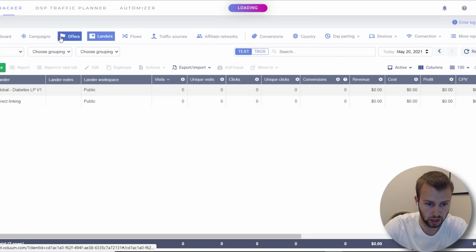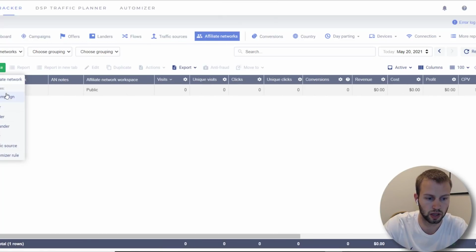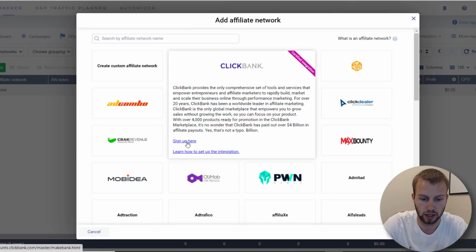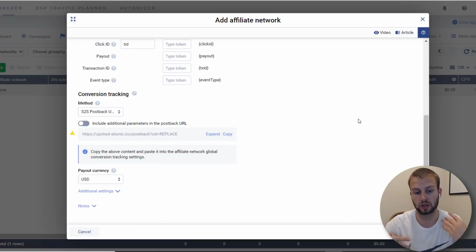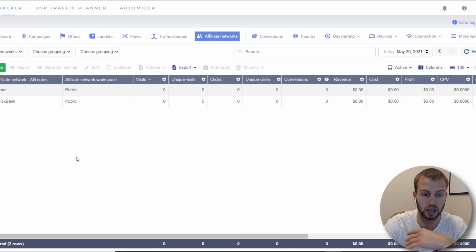Now we need to come and set up an affiliate network. And lucky for us, they have ClickBank already set up for us. And they even have a sign up link, etc. I'm just going to choose that and click next. They have articles on how you can set up your postback URL for conversion tracking. It is super simple. I don't need to show you guys how to do that because they have documentation.